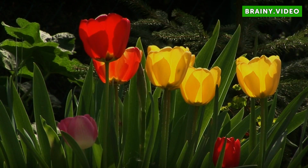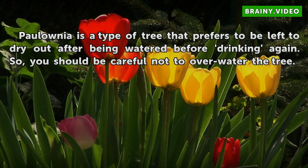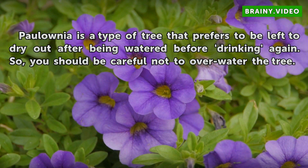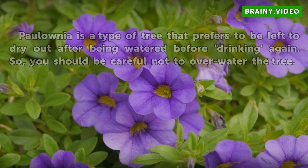Watering. Paulownia is a type of tree that prefers to be left to dry out after being watered before drinking again. So, you should be careful not to overwater the tree.